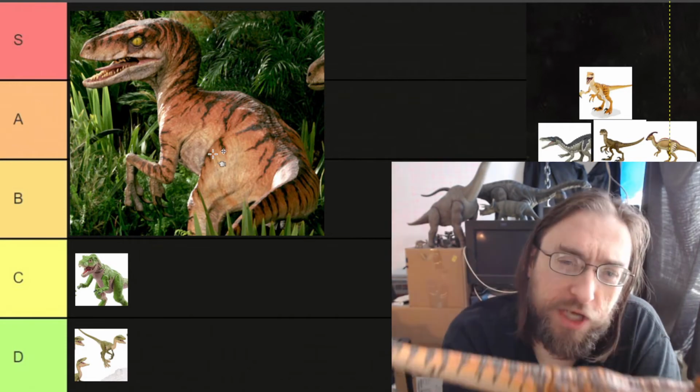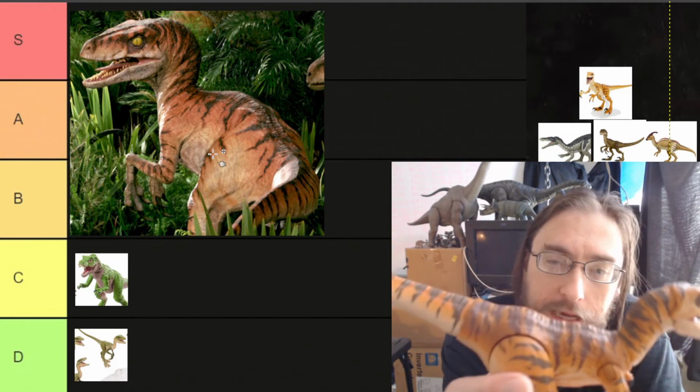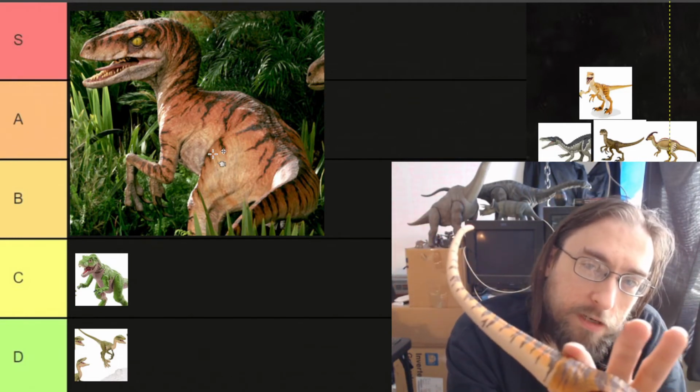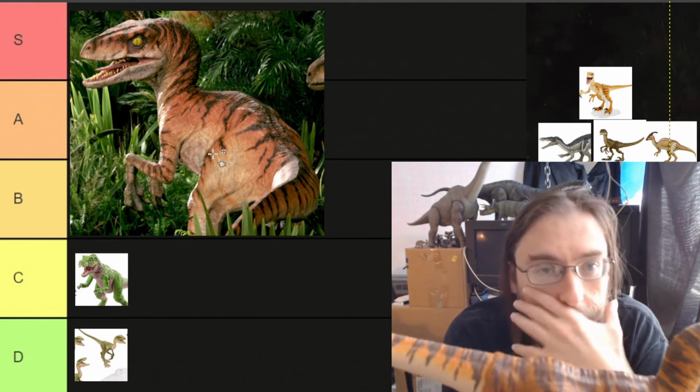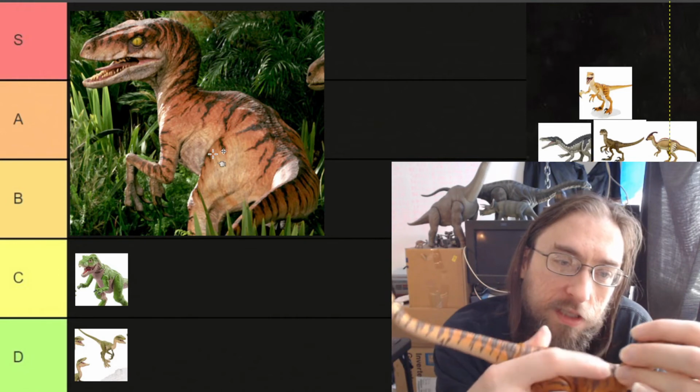I feel like the shade on this figure should be a little lighter in the orange and a little darker on the stripes, or maybe just one or the other. Like if the orange color on the back here was a little bit lighter, it'd make the stripes pop a little bit more, which might look a little bit better. These are relatively nitpicky.